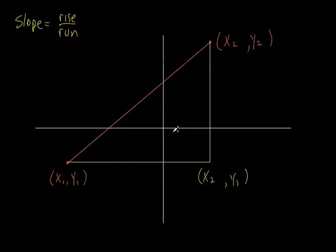See, how did I get to this point? I went over x2, right? And I went up, what? y2. See that? How did I get to this point right here? I went over x1, and how far down did I go? y1. You see it? So this point right here is at y1. This point right here is at x2. So how do I get to this point? I went over x2 and I went down y1. All right, you can put regular numbers in there. Might make a little more sense, but there you go. It's not that big of a deal.